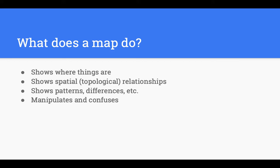So a straightforward example is something like cities within states, right? So like Los Angeles, California. Los Angeles, the city, is inside of California, the state, right? That seems pretty obvious, but that's an important topological relationship.